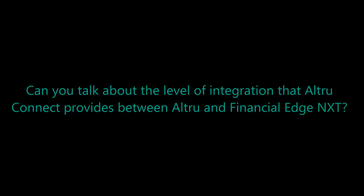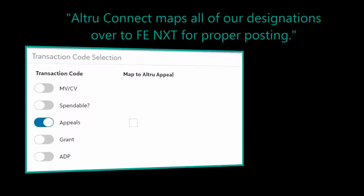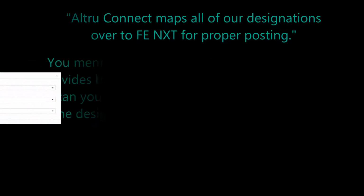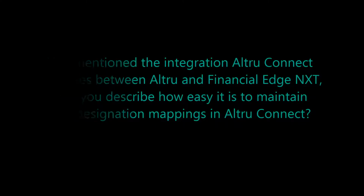Can you talk about the level of integration that Altru Connect provides between Altru and Financial Edge NXT? Designations from our Altru database, and then it's automatically linking it to the proper account coding in Financial Edge. You mentioned the integration Altru Connect provides between Altru and Financial Edge NXT. Can you describe how easy it is to maintain the designation mappings in Altru Connect?